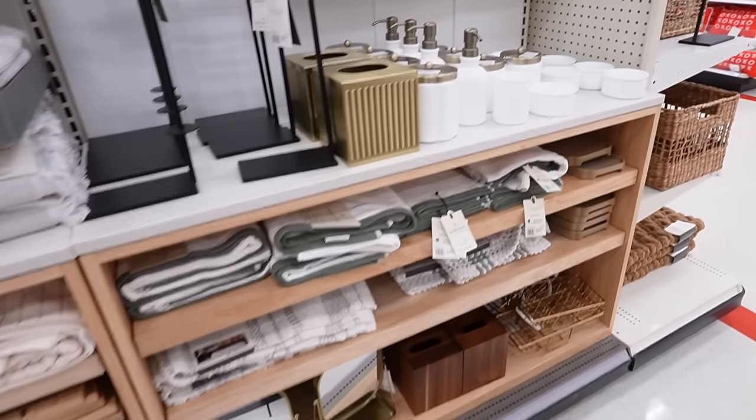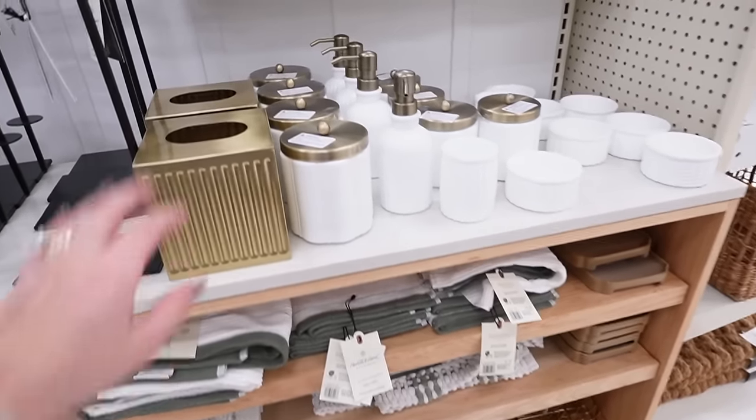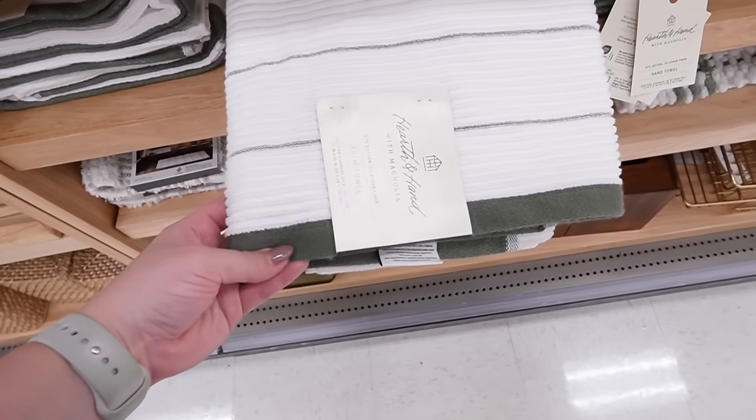Ooh, I see some new green bathroom items, and these go with my favorite bathroom items that they came out with in this past collection. Not the tissue box, if you know, you know. But look at these towels. These green bath towels are stunning.